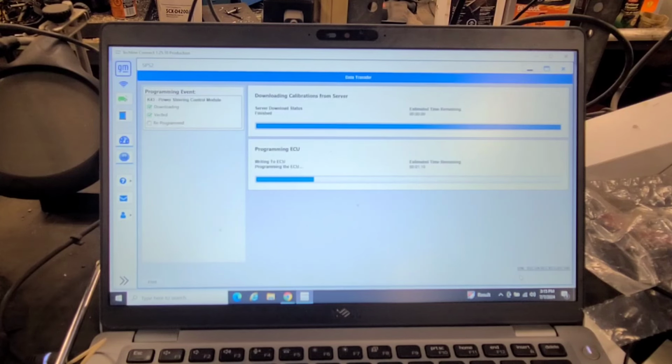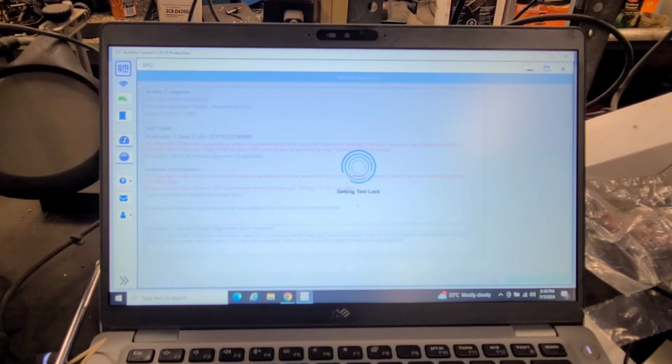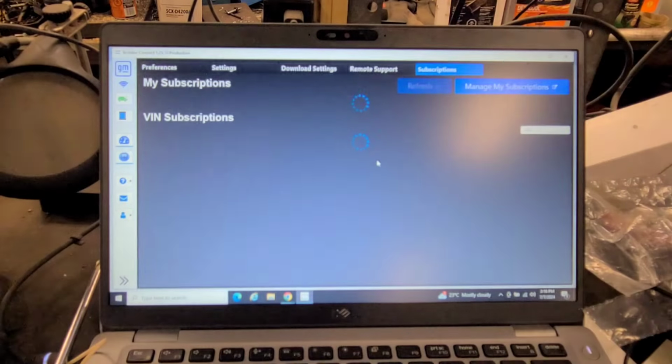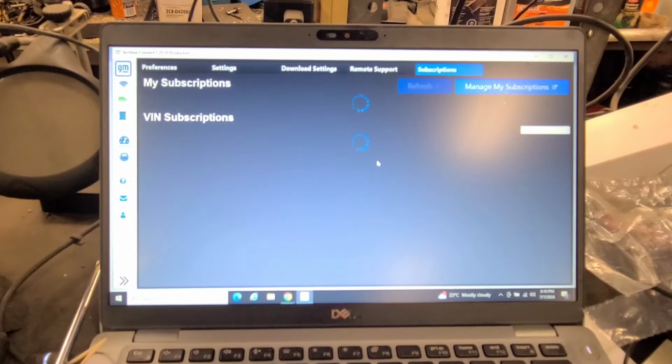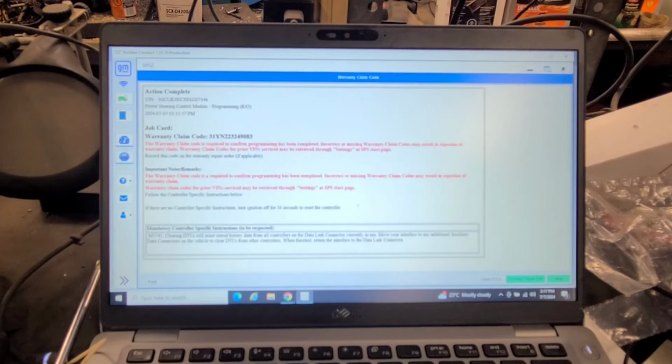So the whole programming procedure takes like 5 minutes, yet it takes 3 hours between Windows updates and computer updates. It's just insane. Let's clear the DTCs. Honestly, that was like 5 minutes. Well, why did I go view subscriptions? So we're shutting down service programming.